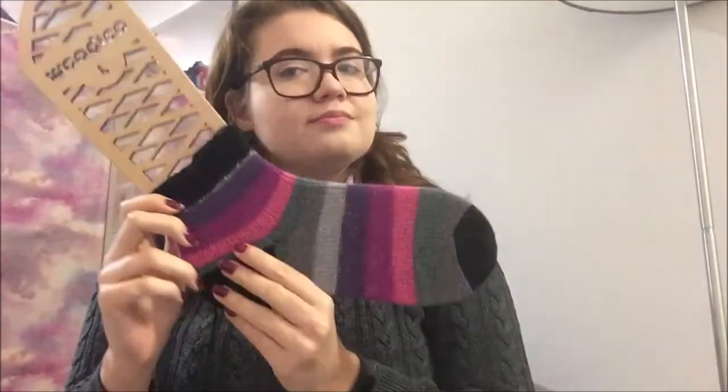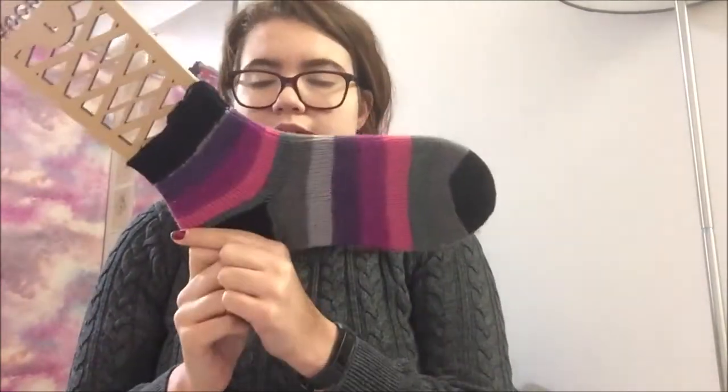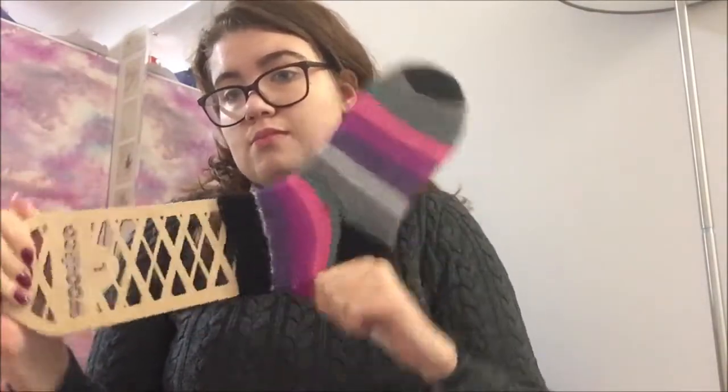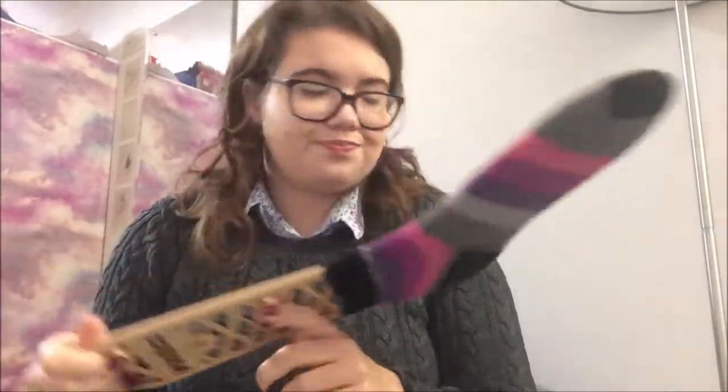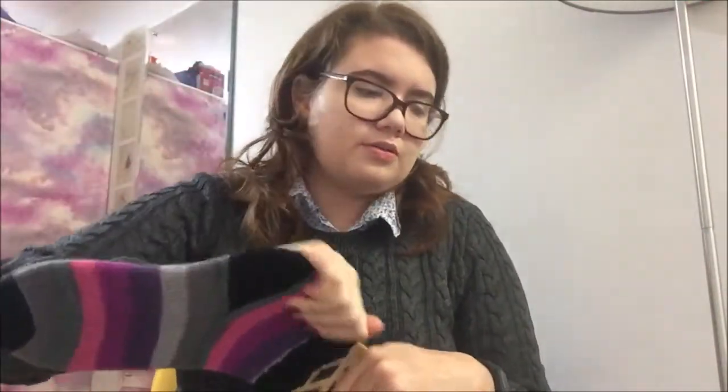So yeah, not sure what else to say, apart from the fact that these are beautiful colours and they are on the go. So those are my half objects.